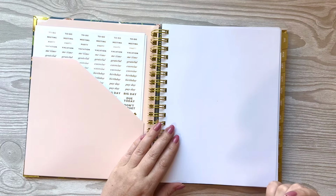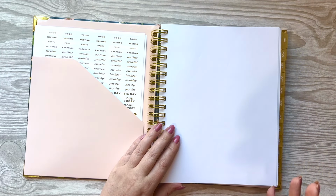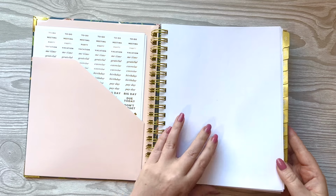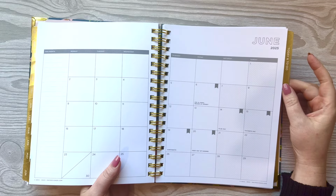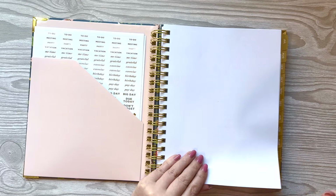Another thing I really love about Day Designer are their beautiful gold tabs. I love the gold throughout this whole book. I love the gold edging on the covers, the gold tabs here. This goes July through June. And then it has 3 different bigger sections in the back, which we will go through in depth in a minute. Today and to do, notes, and stay on track. Let's start walking through this book.